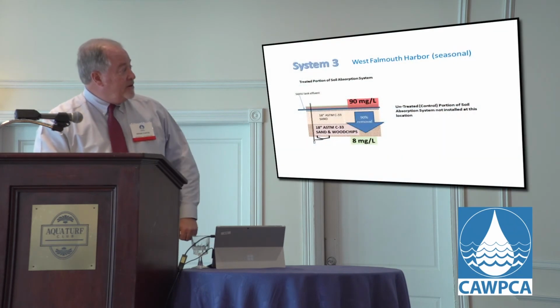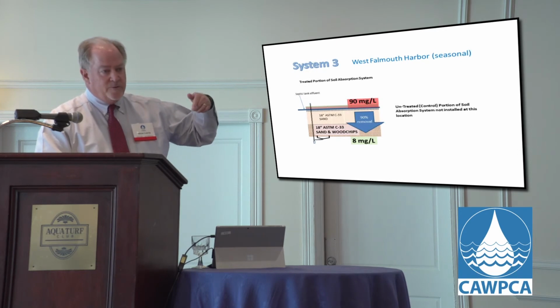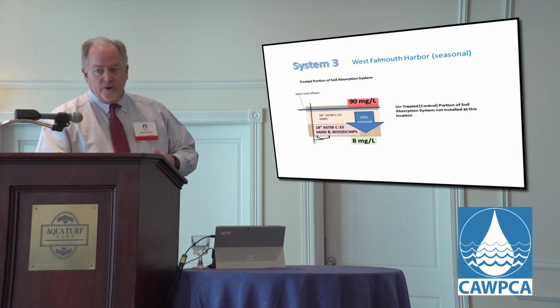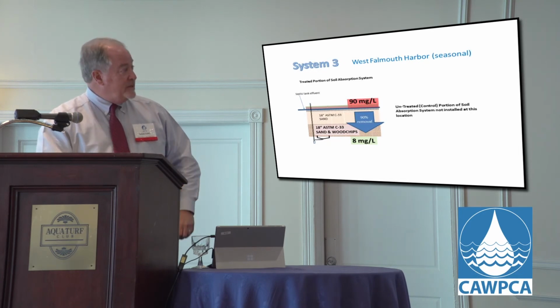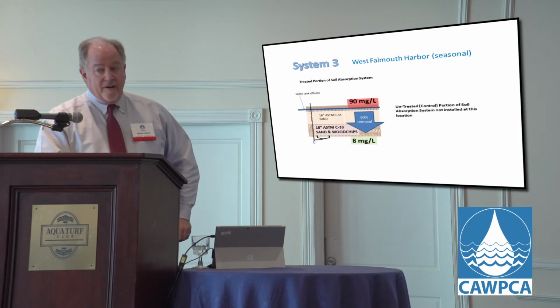There's two more here. This one had a very high strength waste, which I expect we'll have with the Westbrook facilities too, because it's mostly toilet or kitchen waste, or restaurant waste. 90 milligrams per liter, and they got down to 8 milligrams per liter average.